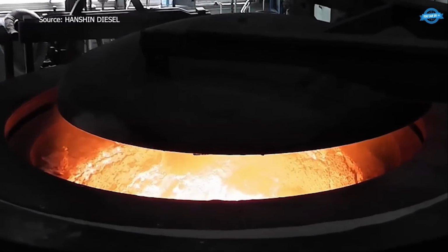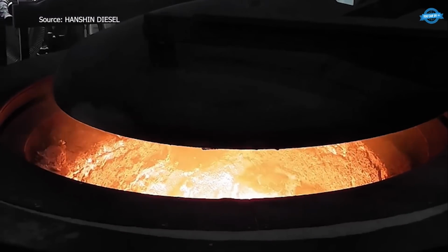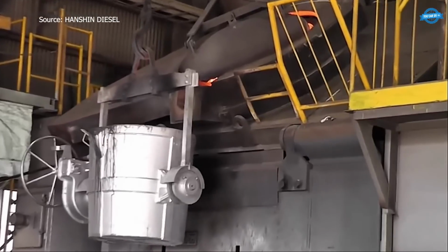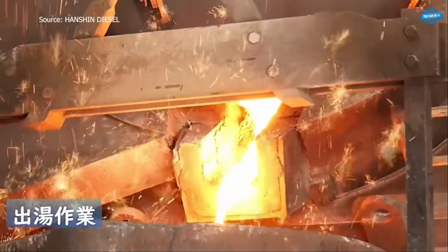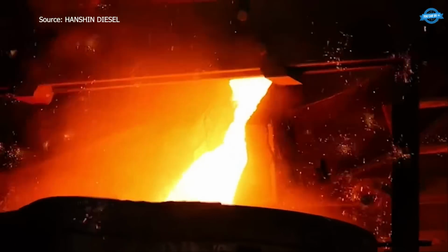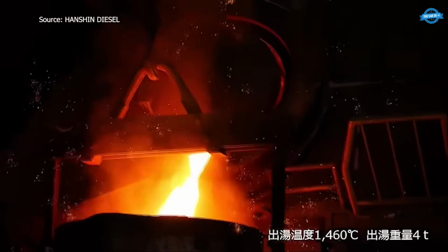Casting large, complex engine parts requires a precise balance of temperature, timing, and technique. At this foundry, over a century of experience in marine diesel engine manufacturing shapes every step of the process. It begins with mold preparation. Resin-bonded sand mixed with a hardening agent is used to form strong, heat-resistant molds.